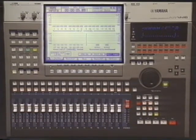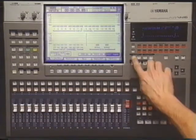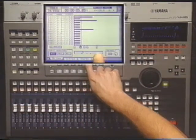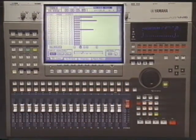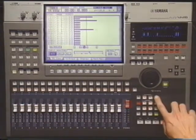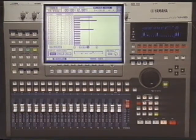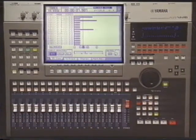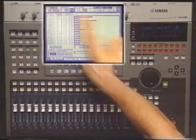You can still see the A and B points in the song by pressing Track, then F1. The AW4416 also allows you to set up to 99 markers per song. While listening back, just press Mark to set a marker. To locate to the marker immediately before the current location, press here, or press this key for the next marker after the current location. When you press Numeric Locate, the cursor will move to the upper part of the display.